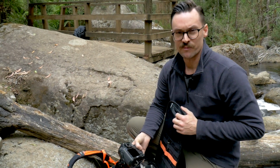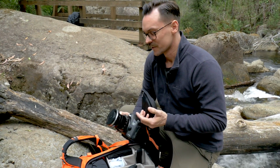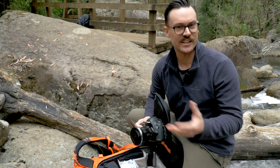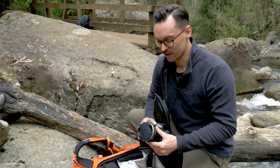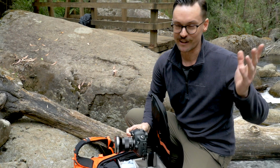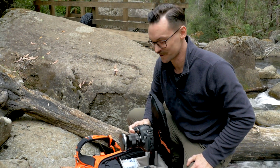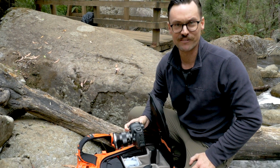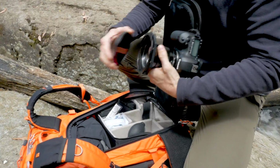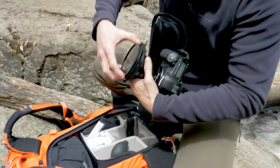So with the 21mm lens, it is a prime lens, so I have to think about my composition quite a lot more. I can't just stand here and zoom in and zoom out. I've really got to think about it a bit more, so I've got to shuffle around. I'm going to have to climb over some rocks to get closer to some shots, but that's half the fun of it. Next we need our polarizer. It simply threads on to the end and we're good to go.